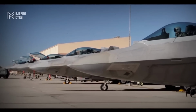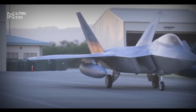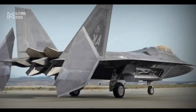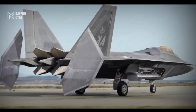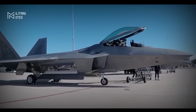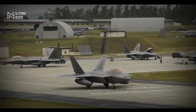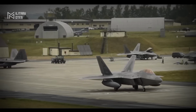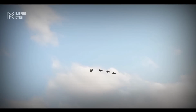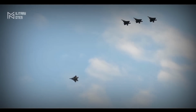Evasion of enemy air defense systems. One of the biggest challenges in air combat is dealing with increasingly sophisticated air defense systems. However, with hypersonic speed, the F-22 can penetrate these defenses much more effectively. Even if the enemy launches missiles or fighters in pursuit, the F-22 can escape at such high speeds that the enemy can barely respond.